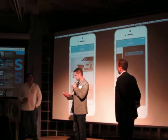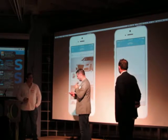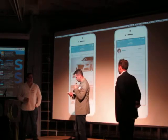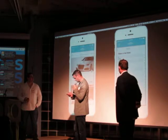So I'm going to go green. I'm going to buy a new car. So I come in here and I set a filter. The app didn't have the car I'm looking for, so I'm going to go down and find a Toyota Prius.